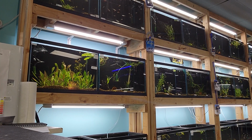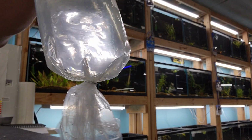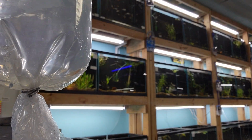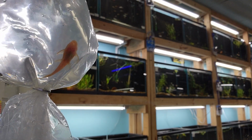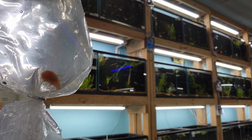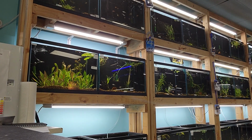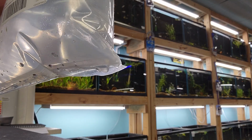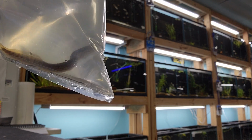Next up is a super red bristlenose. Not long fin or anything, just a regular super red. Big guy. There it goes. Good. We got another eel, a tire track eel. I think these are the only 2 eels I got this week.